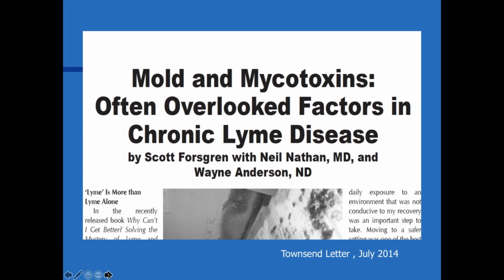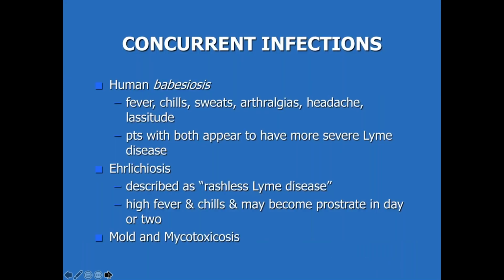We have heard through various discussions with other doctors as well as with patients that once they get rid of or decrease the number of mycotoxins in the patient, the Western blot tests go away, or the lines are difficult to read. The concurrent infections that occur in the peer-reviewed literature are babesiosis, ehrlichiosis, and mold and mycotoxins. Of course, there are others that I mentioned in previous slides.